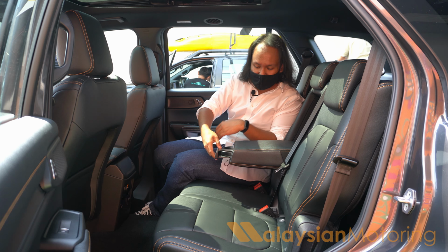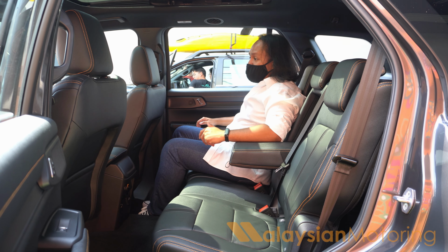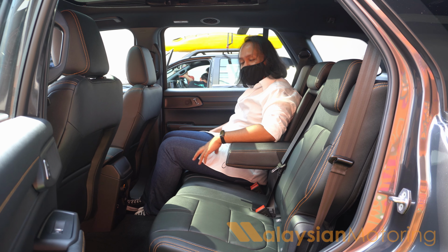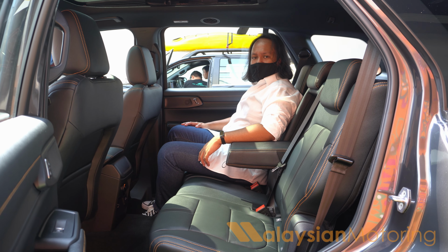And if you pull down this armrest, you will find a couple of deployable cup holders, better than what you get in a Porsche. And as far as I'm concerned, this space is very, very nice indeed. If I had one complaint, it's the fact that these seats still are mounted a little bit too low, which means I need to stretch out in order to get any form of under-thigh support. Weirdly, the second row in a Ranger appears to be a bit better.